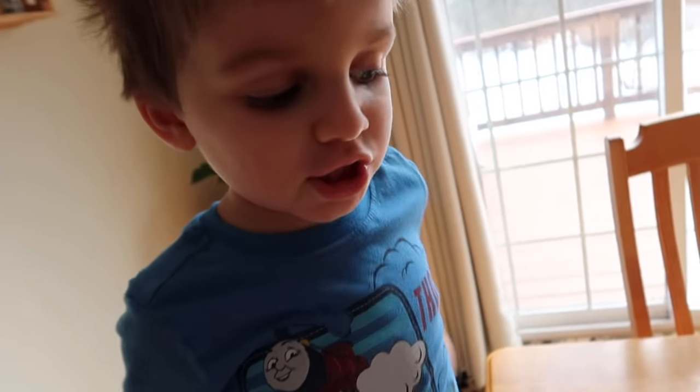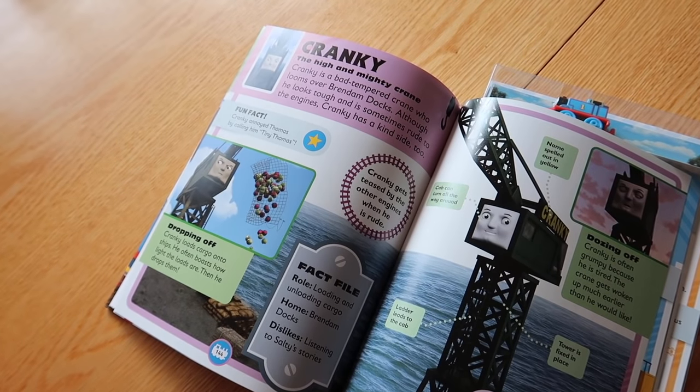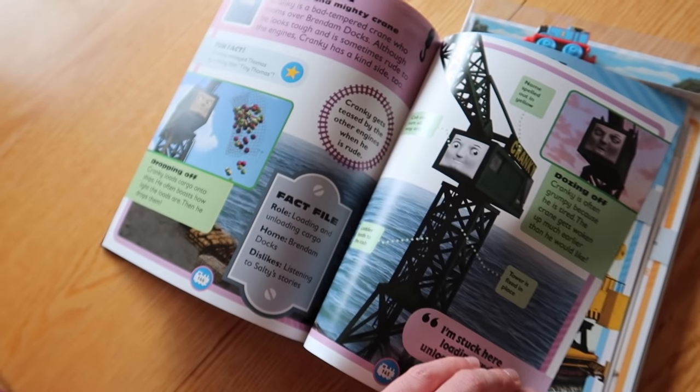I'm Trevor on top of my Hot Wheels collection. Yeah. We got Trevor. And this is, I have this guy. This is probably your favorite character out of all of Thomas. Yeah, I have him in my Trackmaster bin. What's his name? Cranky. Cranky the Crane.